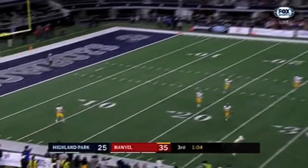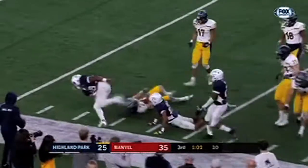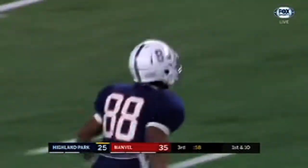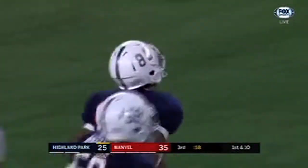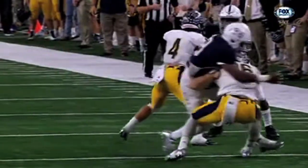Ways to go from the nine. Oh, big pop that was. Finn Corwin is all right. He's at the 19-yard line. Adrian Hardy, senior running back on special teams, running back wearing number 88, but listen to this. It's a big hit right there. Highland Park will have the football.